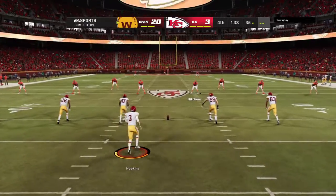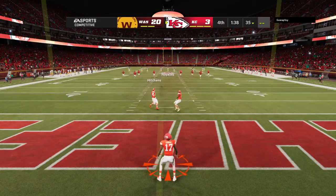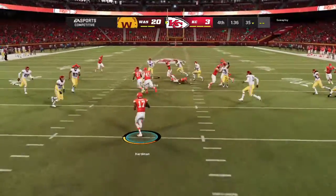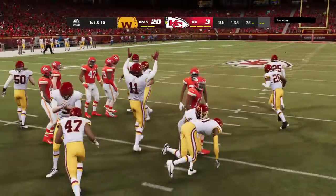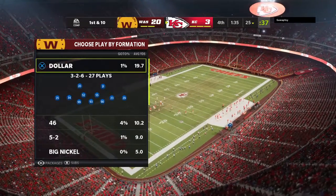Following the touchdown, Dustin Hopkins will kick it away. McCole Hardman to return it from his end zone. And they'll get him down right at the 25-yard line, so the same result, and he opted for the touchback.